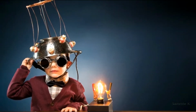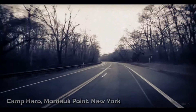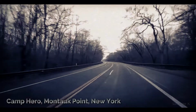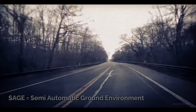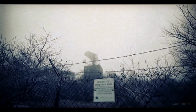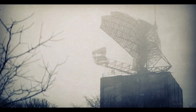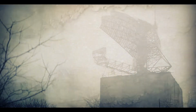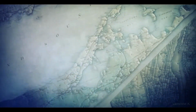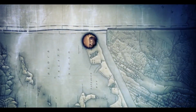Then a new research facility was established at Camp Hero, a derelict Air Force station at Montauk Point, New York. This place was chosen because it housed a huge SAGE radar antenna that emitted a frequency of 400 to 425 MHz. Coincidentally, the same band used to enter the consciousness of the human mind. In the late 60s the reactivation of Camp Hero began, and by 1972, the Montauk Project was fully underway, with massive mind control experimentation being undertaken upon humans and animals.